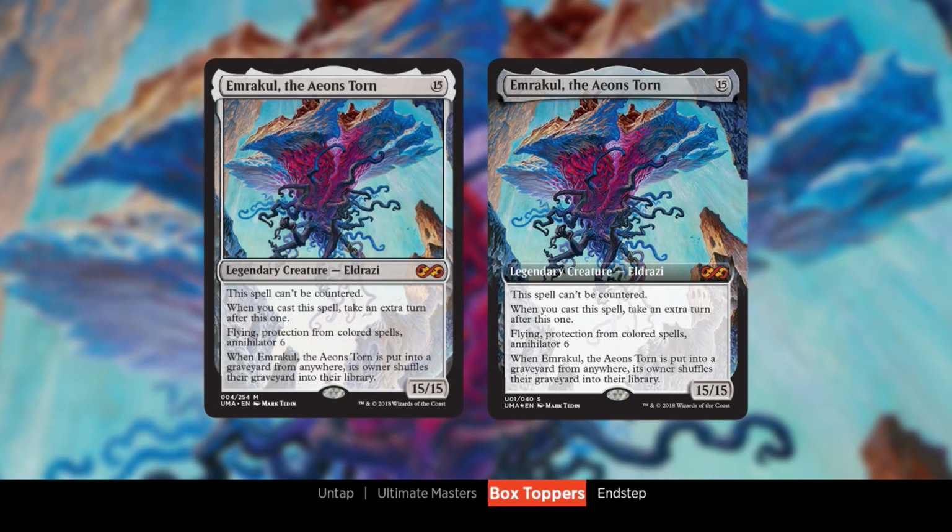Oh, I recognize it. Of course, Emrakul is next. How can we not do Emrakul? We couldn't. We had to pay homage to the 15 cost creature, the biggest of all the Eldrazi. Emrakul is the staple of a lot of different types of decks in many different formats.